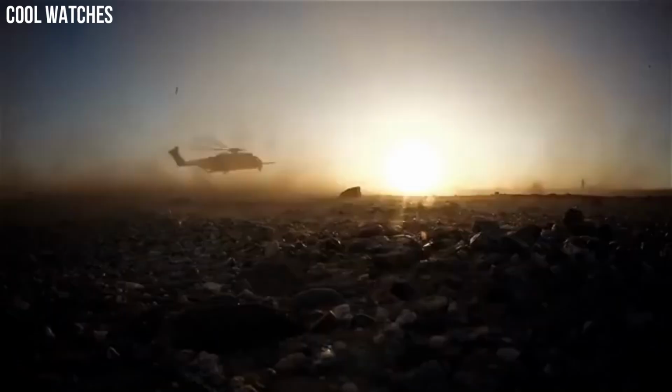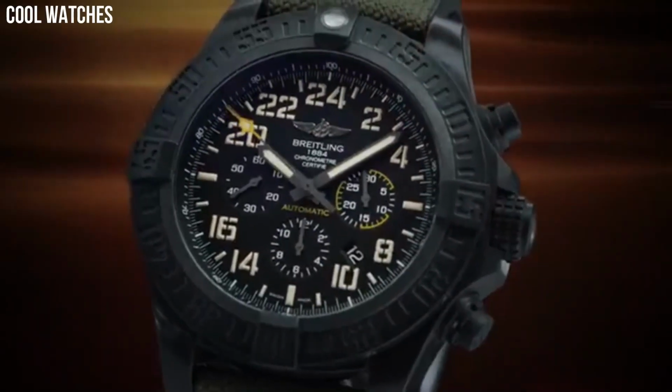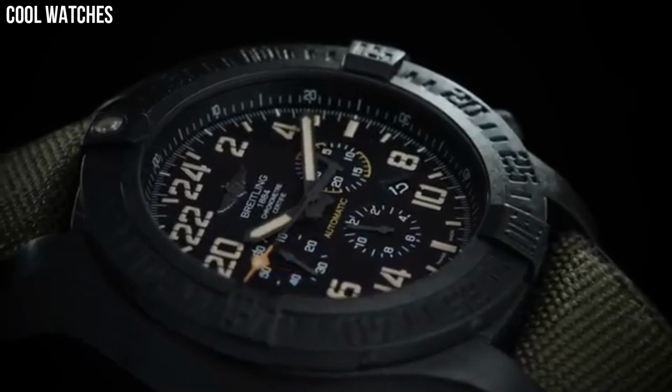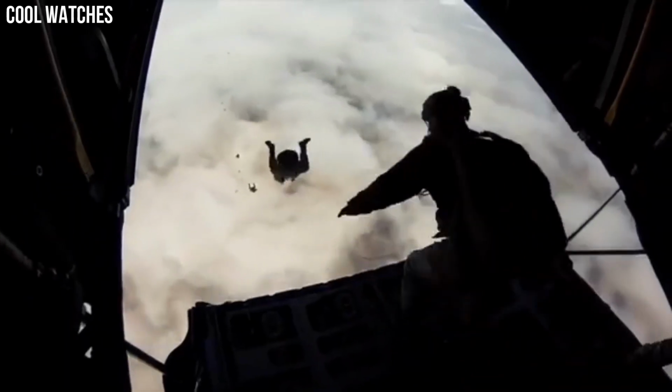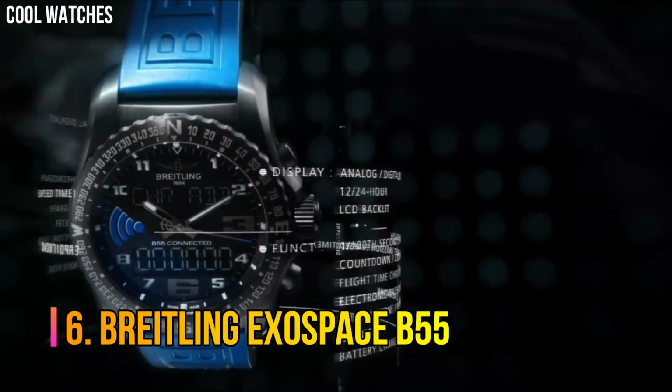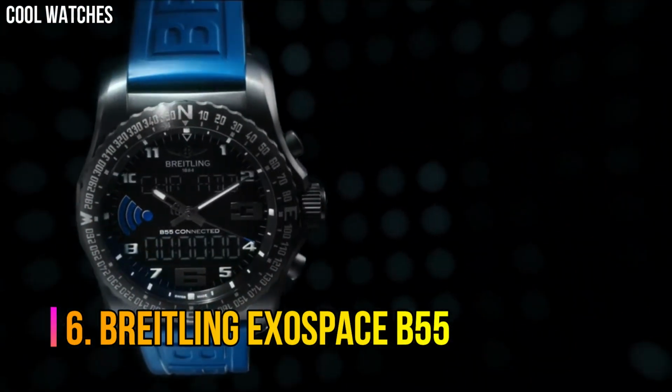Case diameter 50mm. Band material fabric rubber. Band width 24mm. Number 6. Breitling Exospace B55.